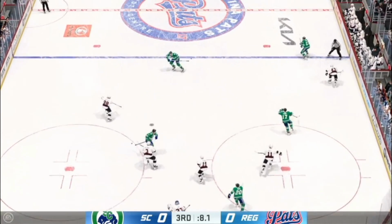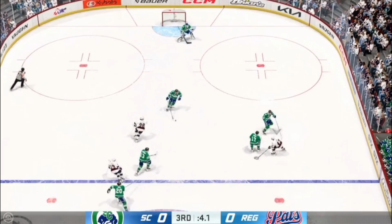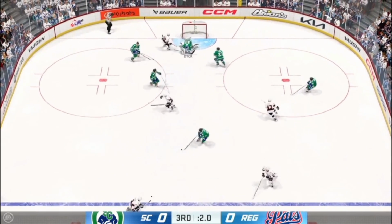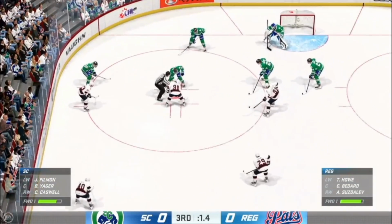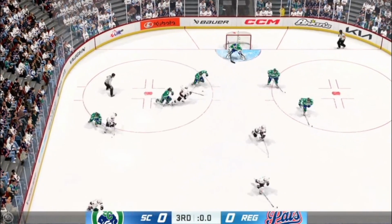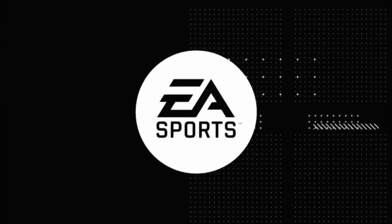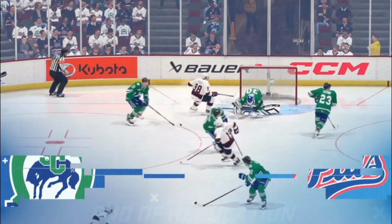Here is Vazil with the puck. A pass for Connor Bedard. Bedard for Howe. 5 seconds remaining. Howe for Bedard. His shot gloved by Dyke. Braden Yager against Connor Bedard here. Won by Yager. And that will do it for regulation. We are headed to overtime with the score still 0-0.